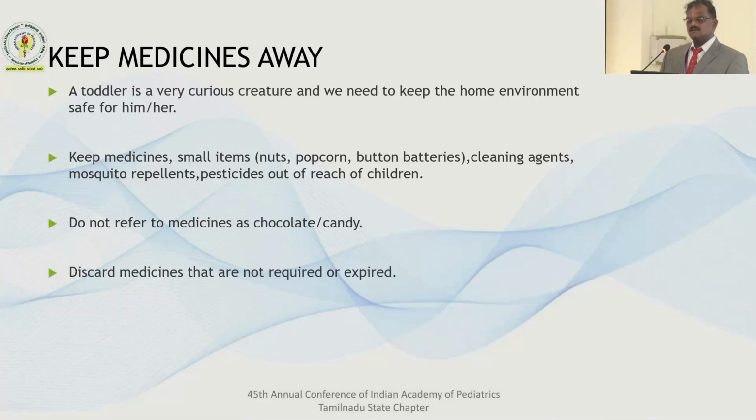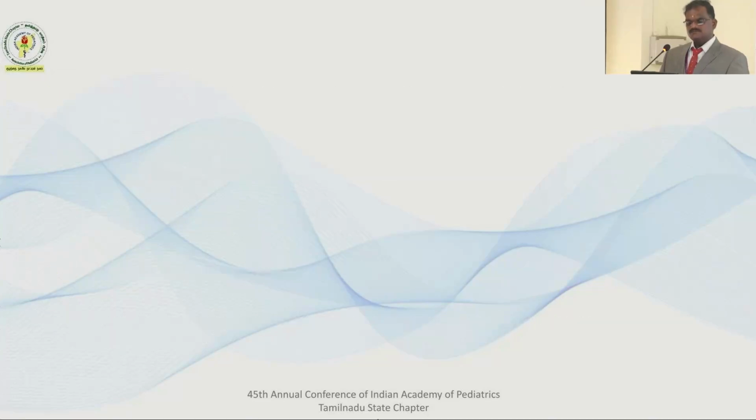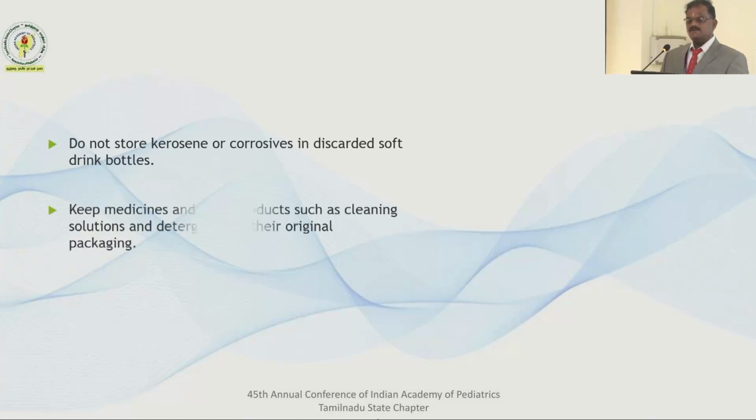Discard medicines that are not required or are expired. Child-resistant packaging for medications, household chemicals and pesticides has been proven effective. Don't store kerosene or corrosives in discarded soft drink bottles. That's very, very important.